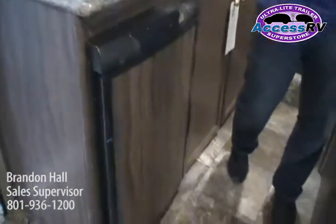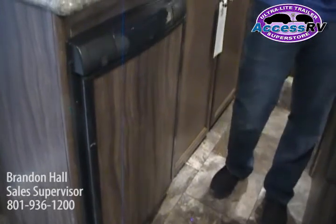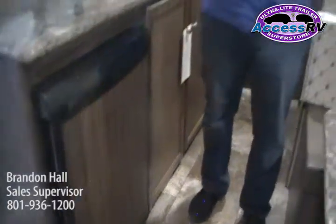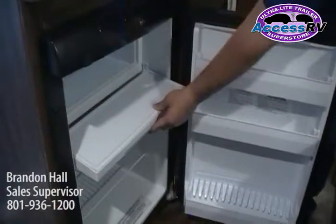It is equipped with a 3 cubic foot refrigerator. This will run off of propane or off of 110 power if you're plugged in. A lot of people are concerned about running these off of propane because they worry it's going to use a lot of gas. Don't worry, tiny little pilot light uses next to no propane, and it actually stays the coolest and runs the most efficiently off of the gas. Opening that, you do have the spring hinge door with your freezer on top.